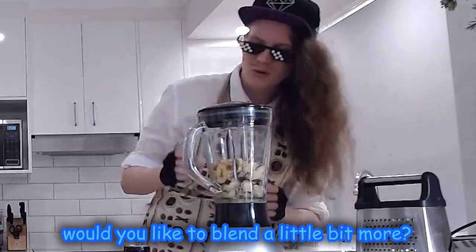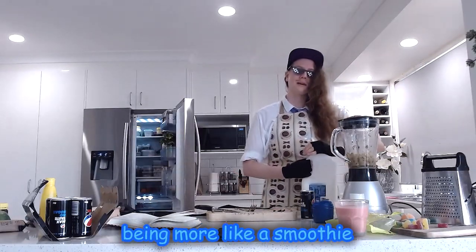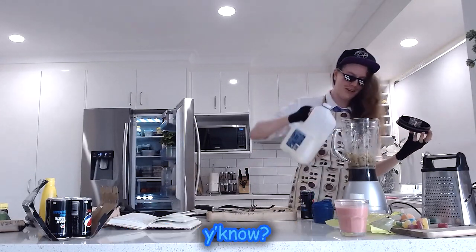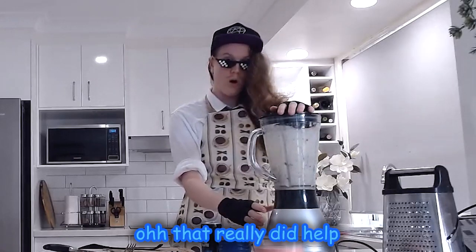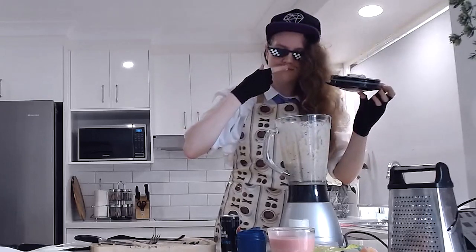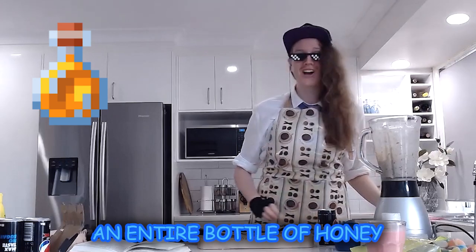Would you like to blend it a little bit more? You know what, maybe to let this blend a little bit more easily, we're gonna put some milk into here. So this will end up being more like a smoothie than it will a tea, but you know what? Sometimes you gotta have variety in these kinds of things, you know? Oh, that really did help. Smells like banana. Now the last ingredient that this recipe calls for is an entire bottle of honey.